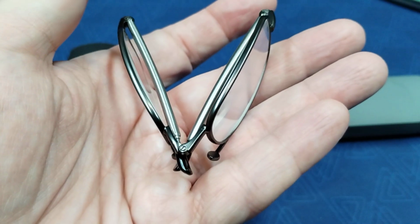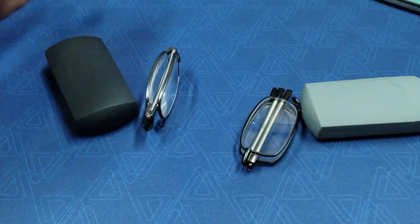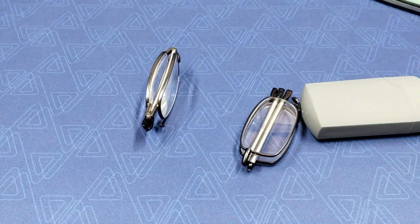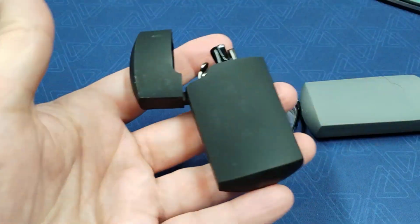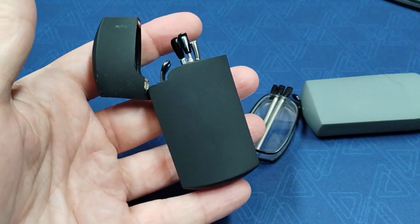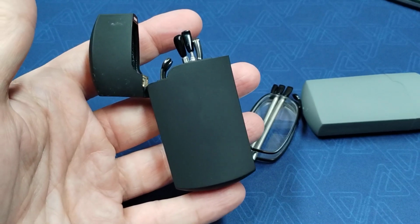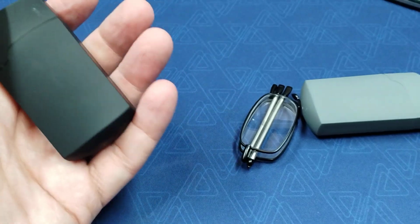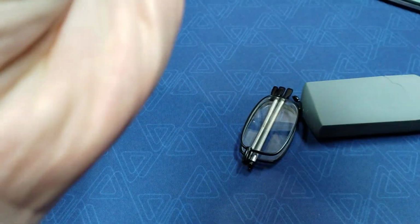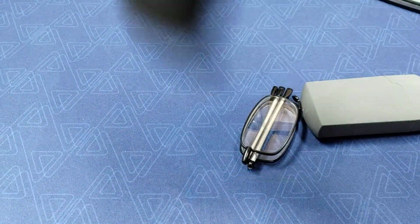So the nice thing is, if this breaks, I could probably fix it with the regular eyeglass kit, which is nice. And it's a pretty good fit in the case also, which I really like. They put an insert in there that's not suede. It's actually kind of like a cardboard, but it has a bit of a suede-like feel, so the lenses won't get scratched. And it has a very positive click. From what I understand, they're not coming out. So if you drop this or shake it around a little bit, nothing's happening there.